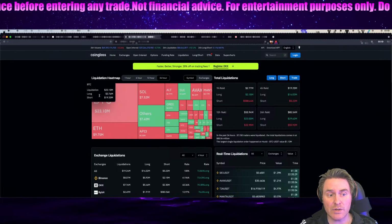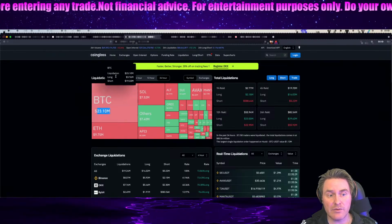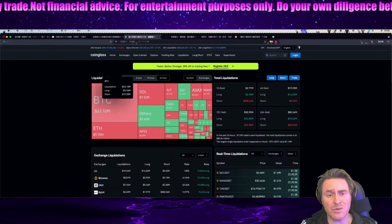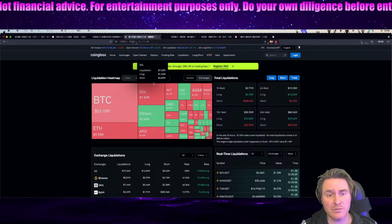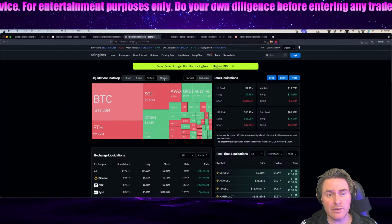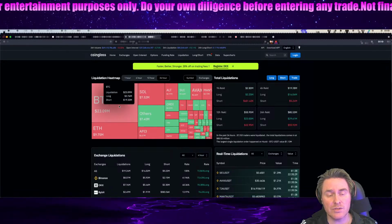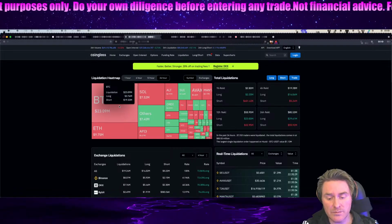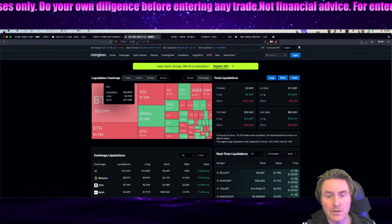Must be some Saudi that has a lot of money from their dad or something. Going to the 24-hour time frame, we have 23 million in shorts that got liquidated. You can tell because it's red. The red shorts got liquidated. We also see the total here in the last 24 hours, shorts, 19 million squeezed, and 3 million longs. Fatality.